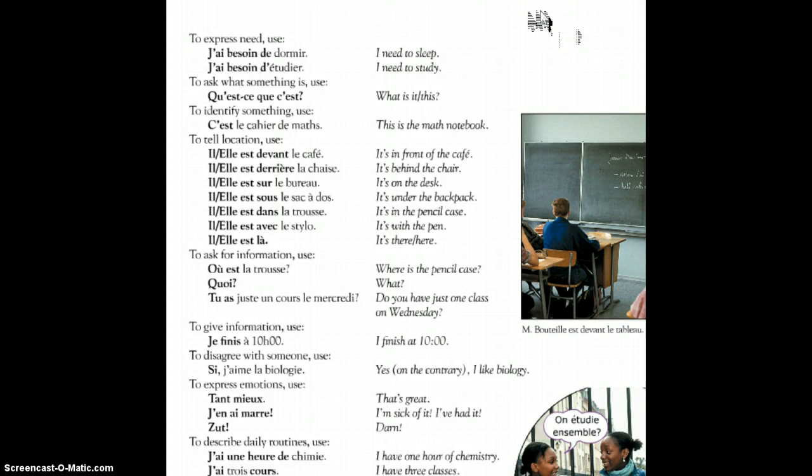How do you express somebody's needs? J'ai besoin de dormir. J'ai besoin d'étudier. To ask what something is, use qu'est-ce que. What is it? Qu'est-ce que c'est? To identify something you use c'est, this is. C'est le cahier de maths.